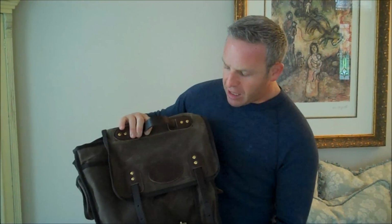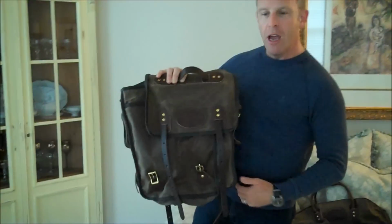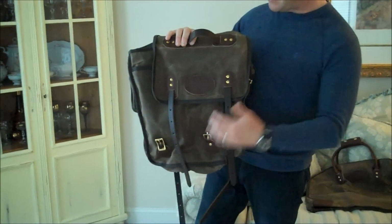So what you notice in this Nesmuk bag is that this is something that you can use for a gym bag. You can use it for going through the airport. It's a great carry-on.